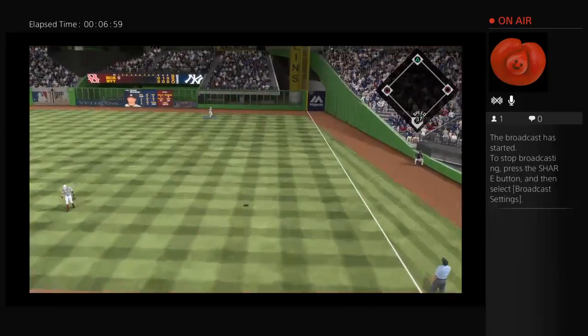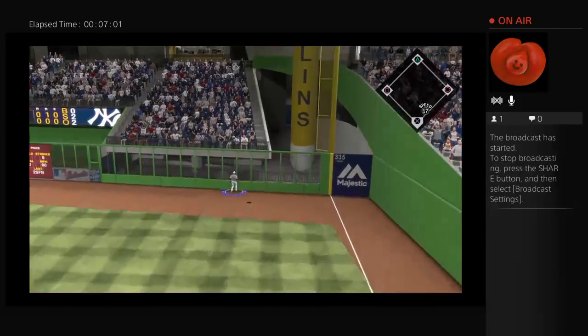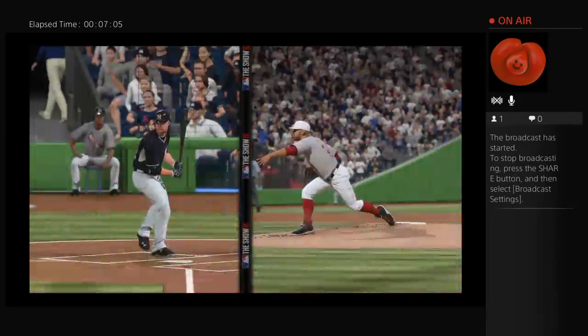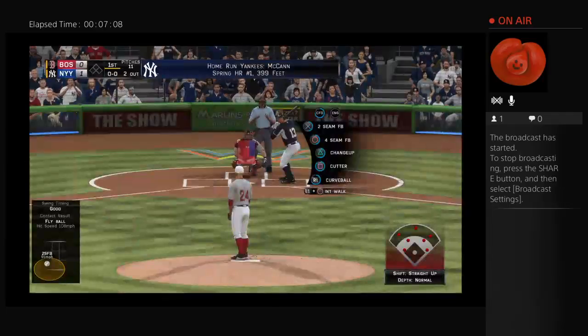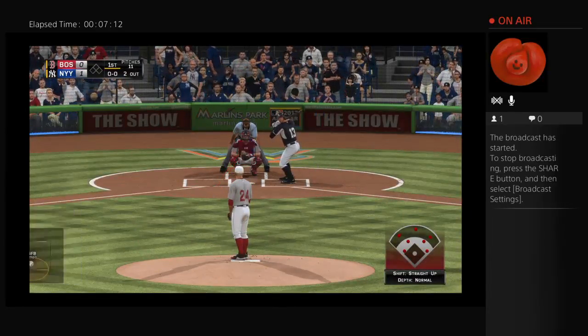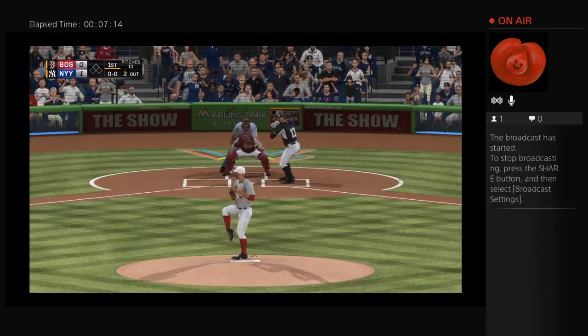Here's a ball hit high down the right field line. This ball has a chance, and it is gone. They just hit a home run. Oh, my gosh. Brian McCann. A solo home run for Brian McCann as the Yankees will grab a 1-0 lead.